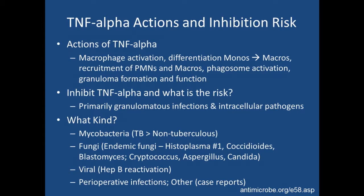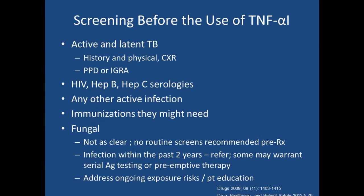Folks who have an exposure history where they're not seroprotected, but have markers for chronic active hep B, and will be considered for one of these agents, need to be referred for close monitoring and even treatment. Then there are perioperative infections. So mycobacteria and fungi are alive and well, and we all know the mantra, right?